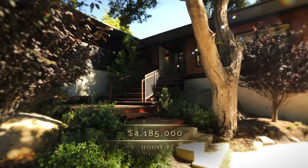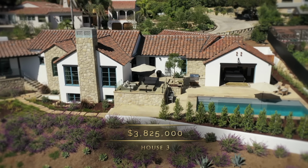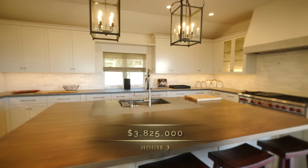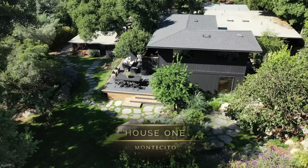It's tough. Right. So let's talk about budget again. House number 1, slightly over, 4.185. Number 3, slightly under, 3.825. Right. I'm going to put the pressure on. Okay. Which house did you choose? Okay. Number 1. Yeah, number 1. Congratulations.